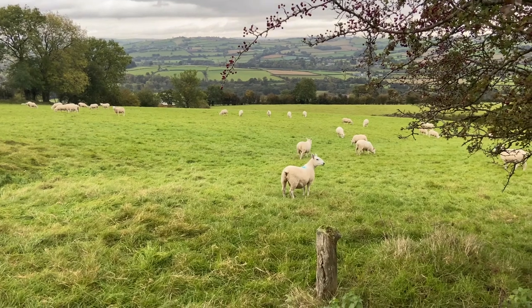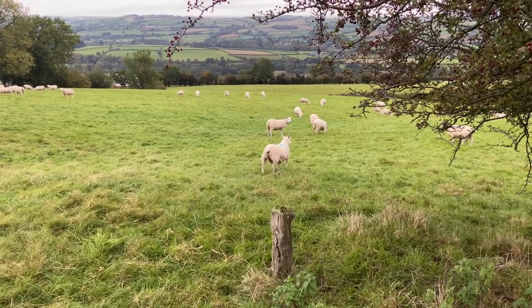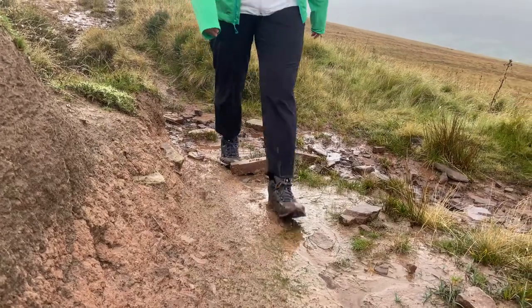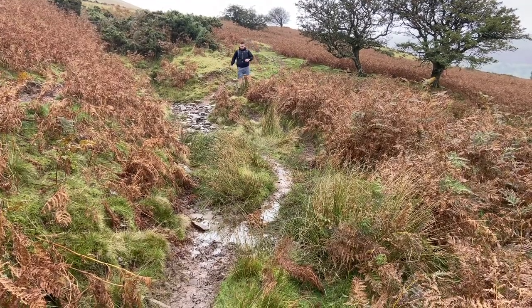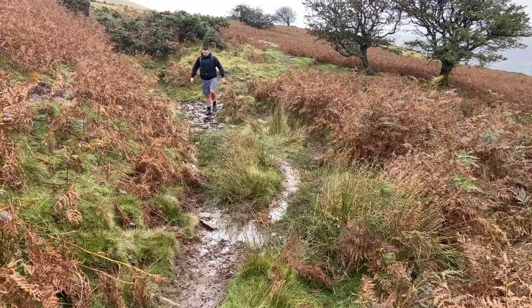Some sheep that look quite tame and run like hell when you get a bit close or make a noise. Treacherous underfoot, very wet, very squelchy, lots of loose slate primarily underfoot, so a bit slippery. It's going to make the downward journey interesting. Right, we'll see you at the bottom.